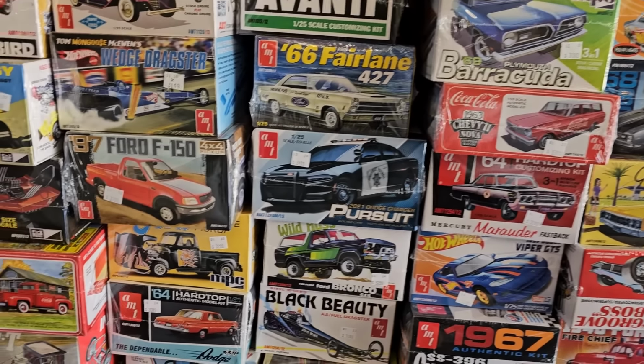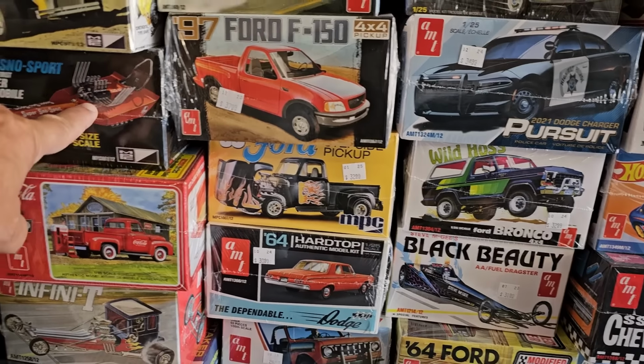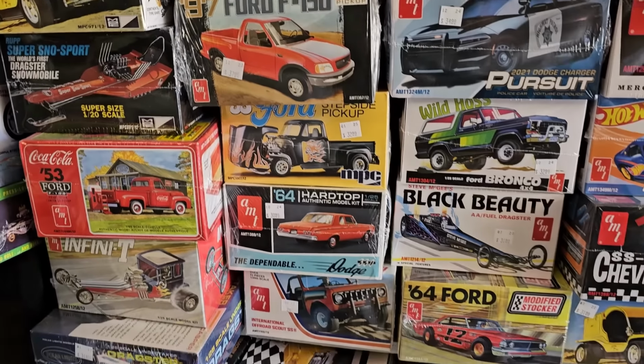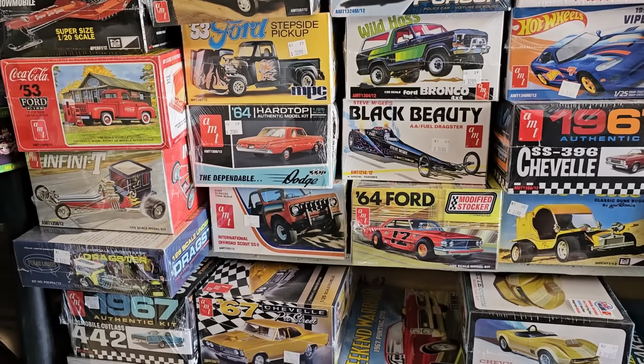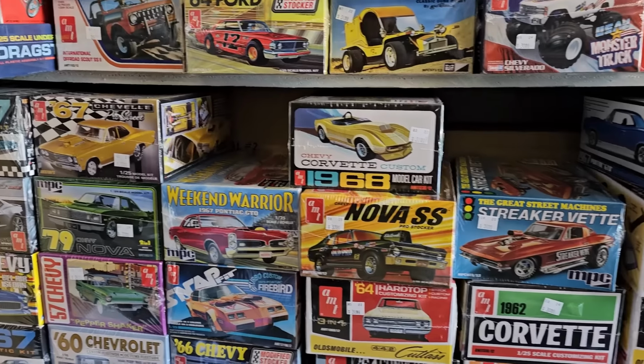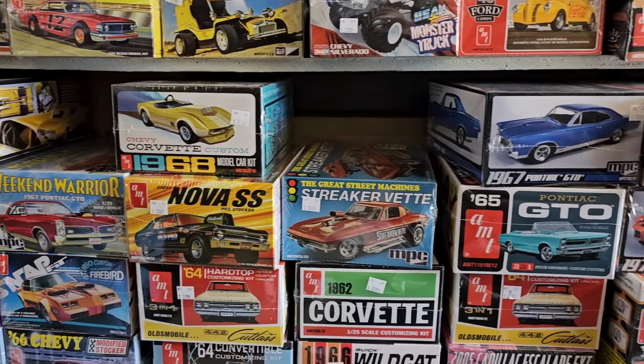But man, just look at the kits. That jet ski, that's a cool kit. Definitely recommend that. That builds up really neat. I think it's an odd scale though. I think it's 1/20th scale. It is a different scale, but still, it's a cool kit.